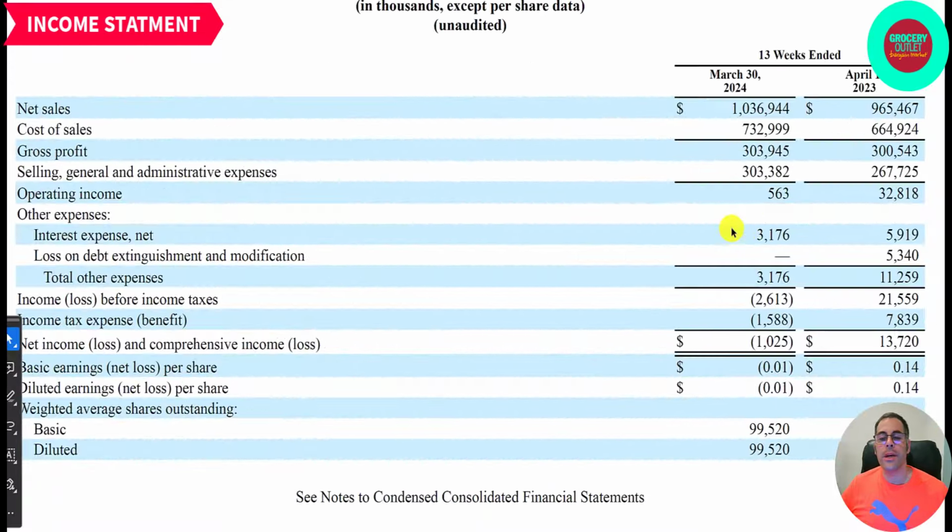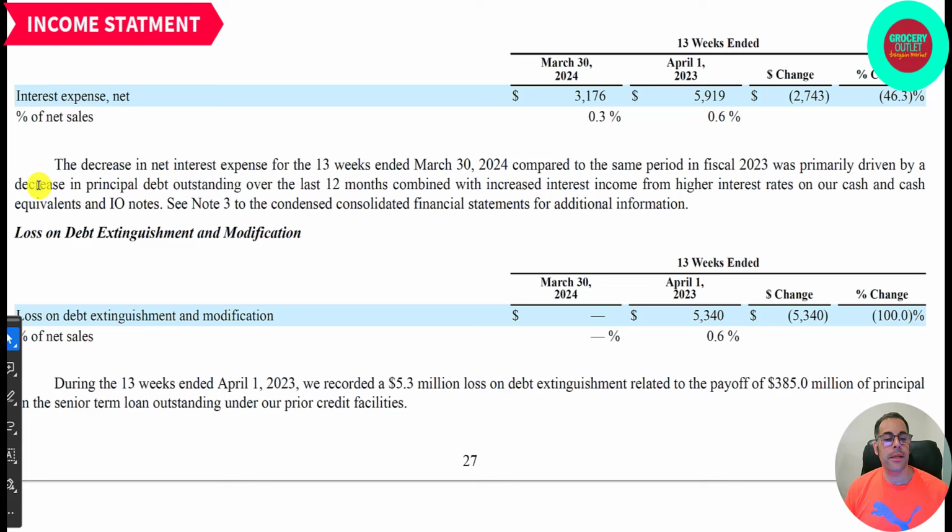Last year, $6 million. The decrease in the interest expense was due to a decrease in principal debt outstanding, combined with increased interest income from higher interest rates on our cash and cash equivalents. Because a lot of the cash they have, they invest in short-term liquid assets, like commercial paper or corporate bonds. The interest they pay on their debt minus the interest they receive on their cash is interest expense. Some companies actually have a profit in interest expense if they don't have much debt or they have a ton of cash on their balance sheet.